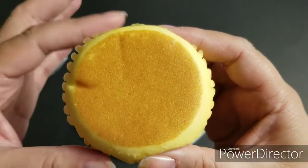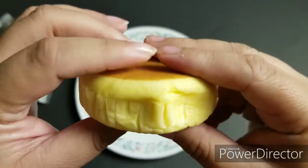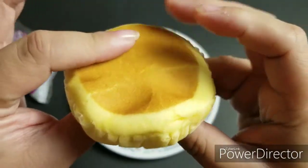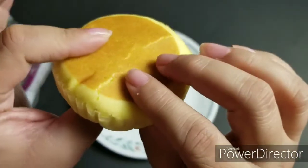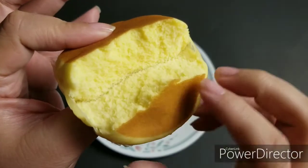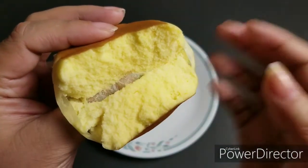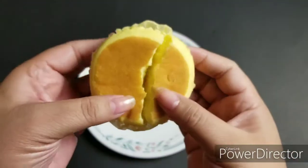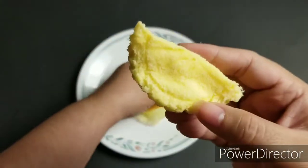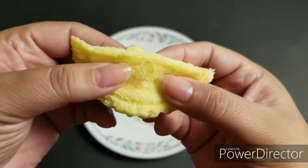And let's see. Whoop. It's like a squishy. Well, it doesn't really rebound. It doesn't rebound much at all. I feel like maybe it did rebound a little more before. But look at that. Beautiful, beautiful soft cake. I just love the texture of these. These things blow me away. So again, I am totally, totally in love with that texture.